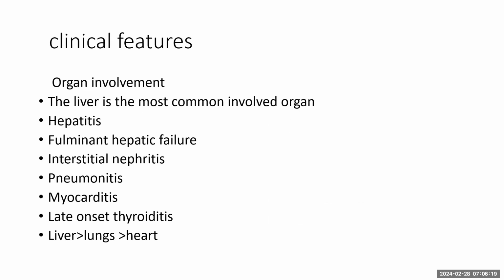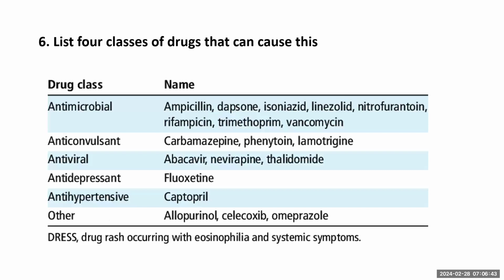Then the liver, as we said, presents with hepatitis or fulminant hepatic failure. The lungs also are affected. Patients can present with pneumonitis, myocarditis, where the heart is affected. Then we can have late onset thyroiditis.